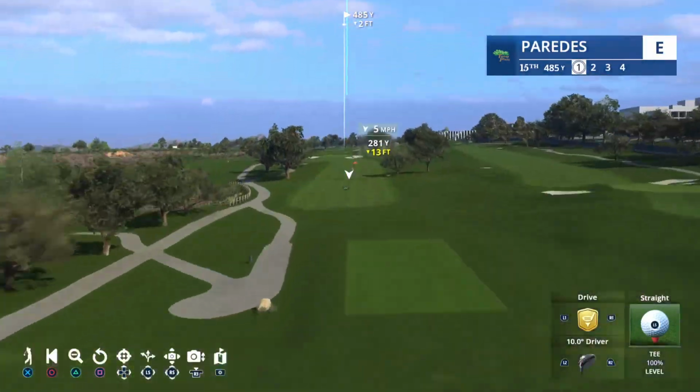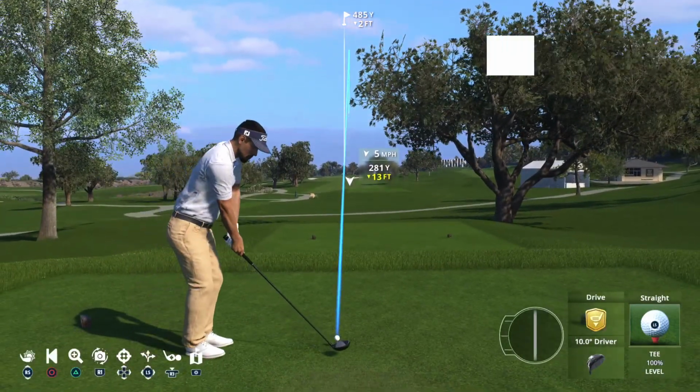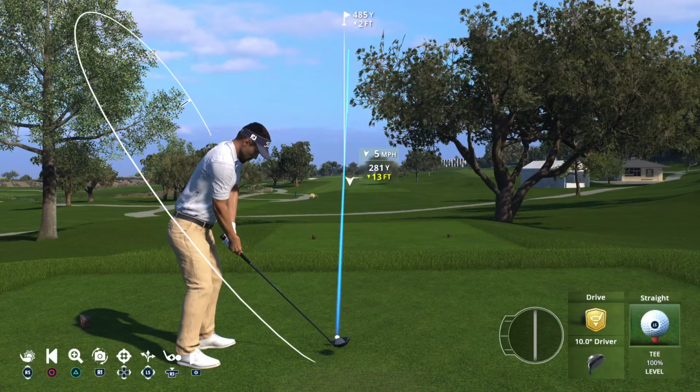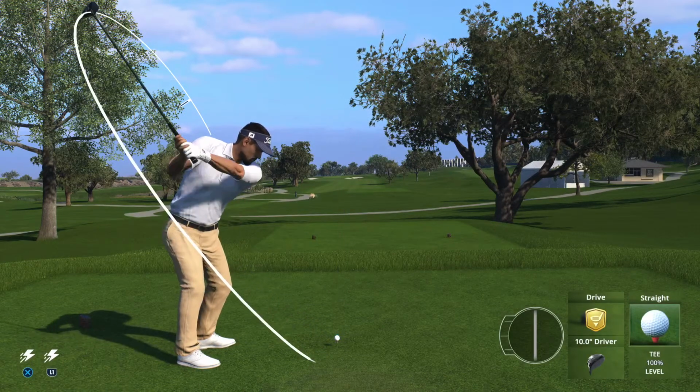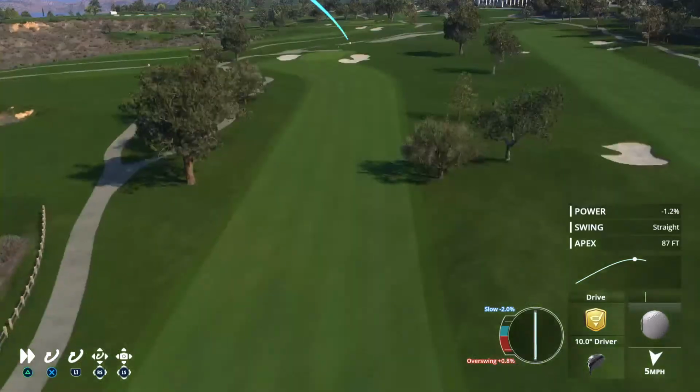But I think it's always fun when you get to play a golf course on a recreational day, and you know that they've hosted US Opens or PGA Tour events. So let's get out to the course, already deep into the round as we head to the tee on the par 4 15th.